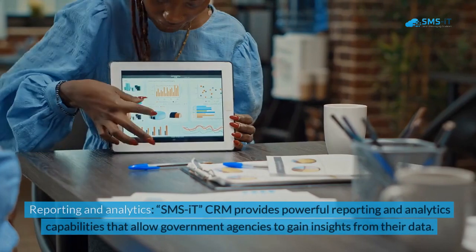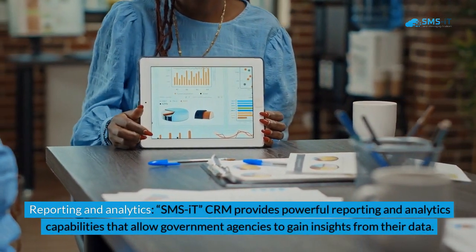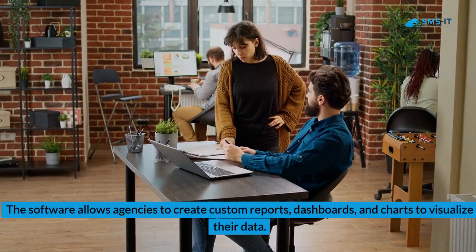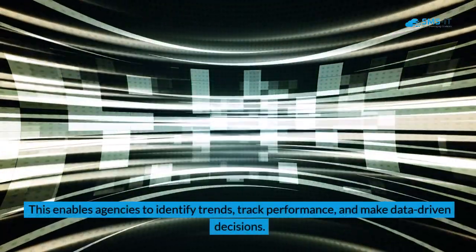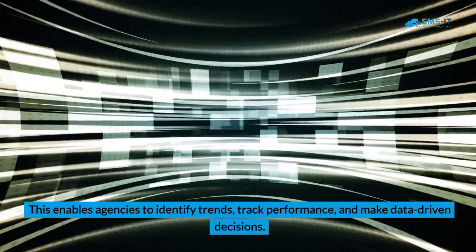3. Reporting and analytics. SMS-iT CRM provides powerful reporting and analytics capabilities that allow government agencies to gain insights from their data. The software allows agencies to create custom reports, dashboards, and charts to visualize their data. This enables agencies to identify trends, track performance, and make data-driven decisions.